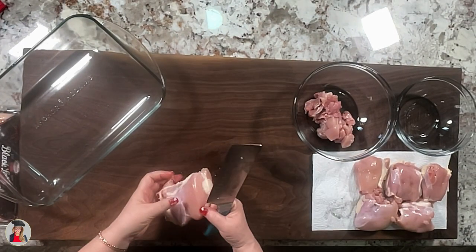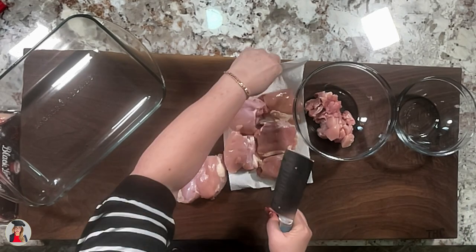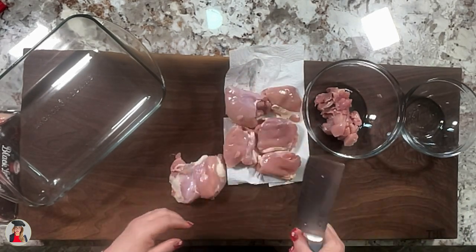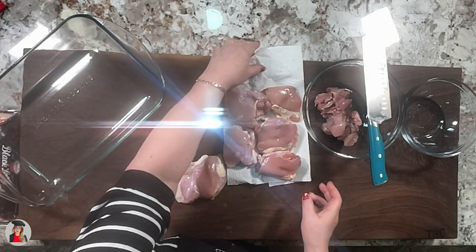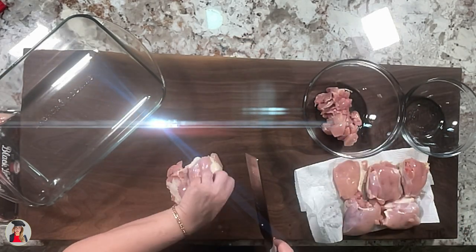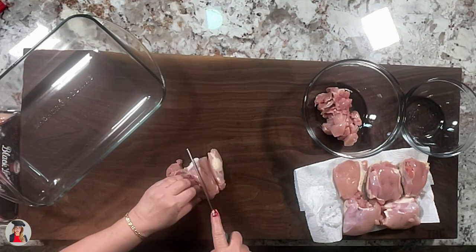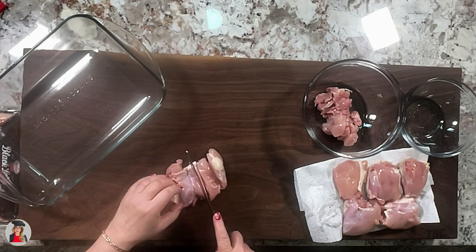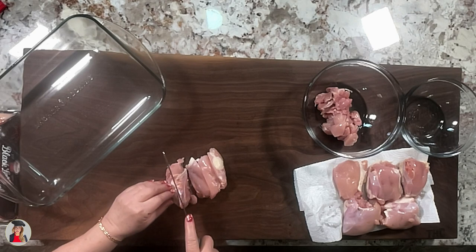And in case you didn't notice, this is my brand new cutting board that my husband made me for the Happiest Cook. Isn't it beautiful? I really like it a lot. This is the first time I've used it, really, for cooking.